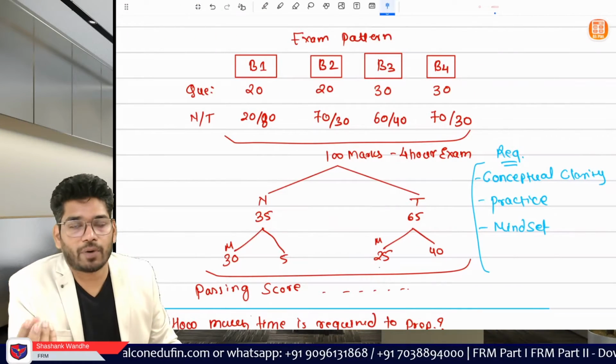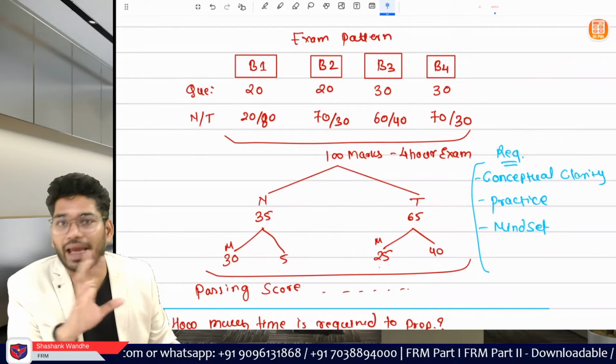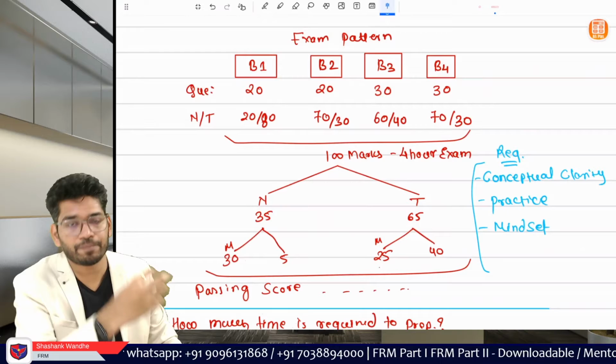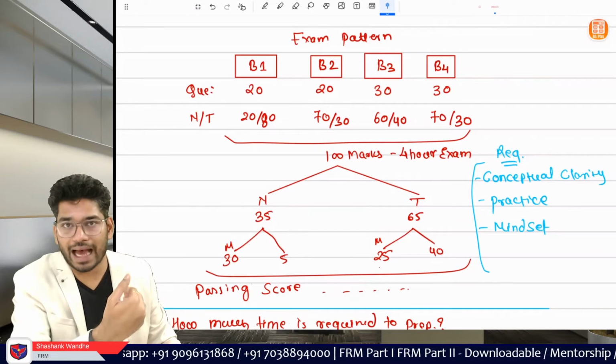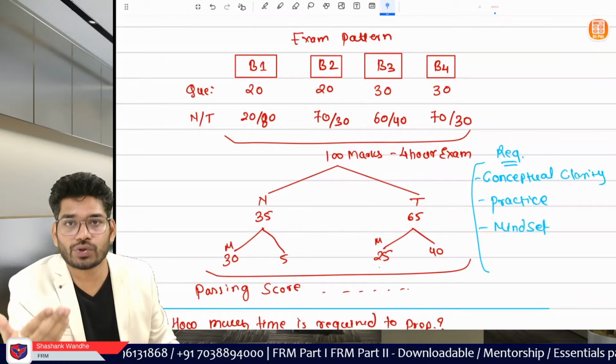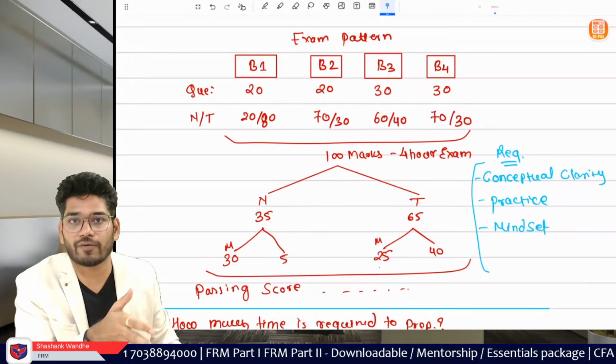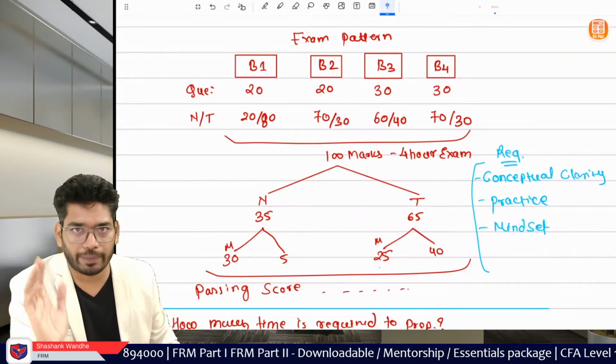Now the logical starting point of our discussion is the exam pattern. So what happens on the exam day? First we will understand that. And based on the exam pattern or the exam structure, we will see how to prepare, what tools to use, how many mocks to appear, when to appear for the mock, how much time is required for the preparation and everything. So we will discuss all the points here.